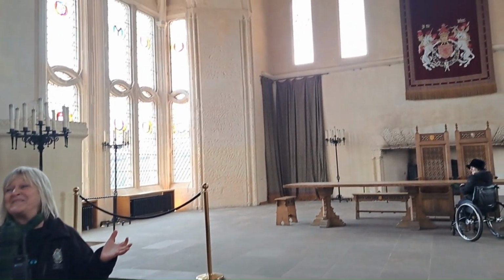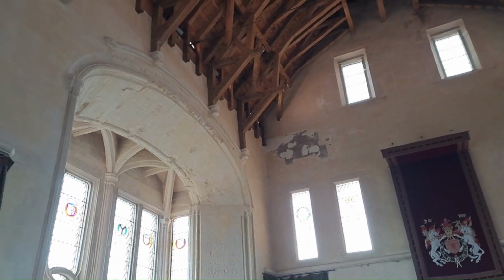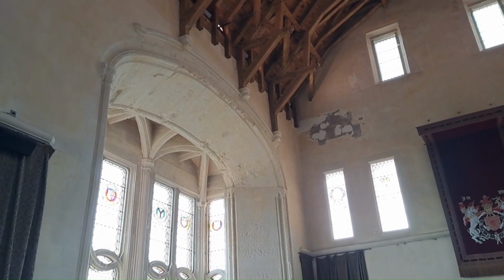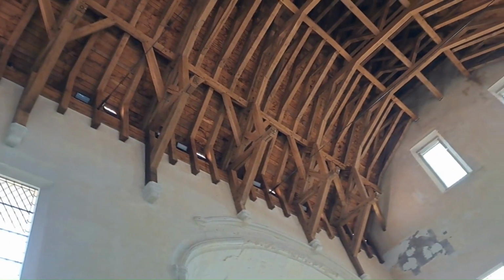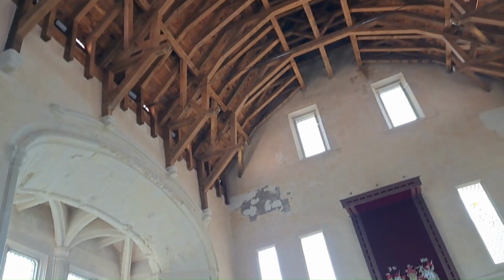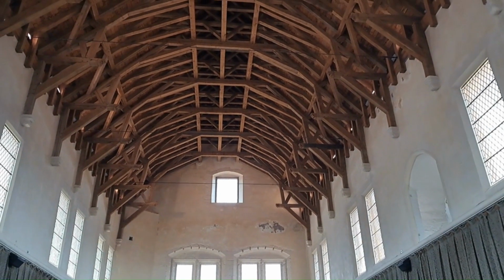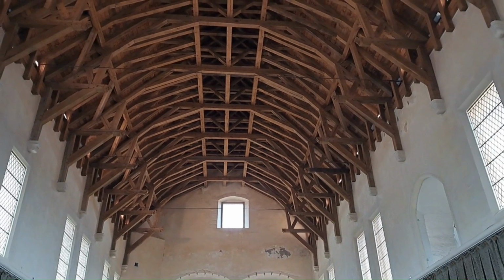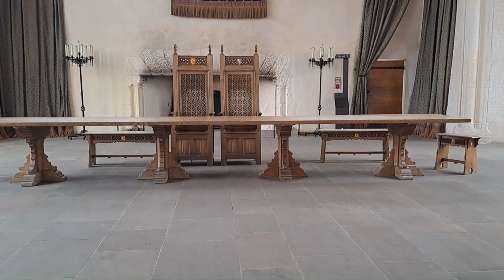We have now arrived in the Great Hall here at Stirling, again built by King James IV in 1503. And back then, it was a medieval hall, used not only in times of celebrations, but when the king resided here. At that time, it was the largest great hall, and the largest fireplace was reserved for your royals.